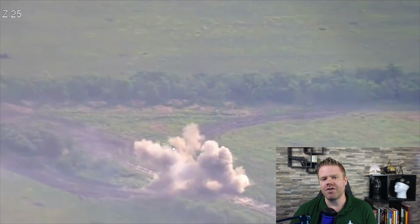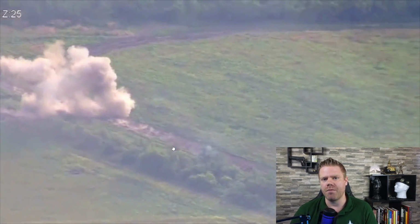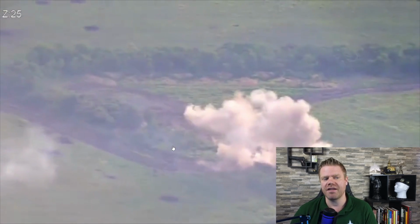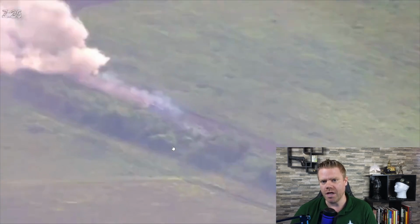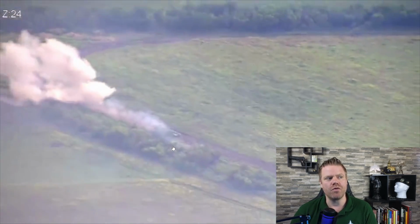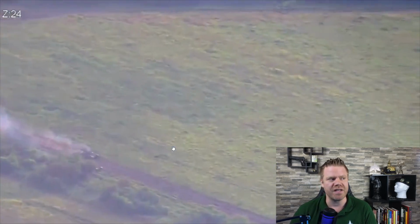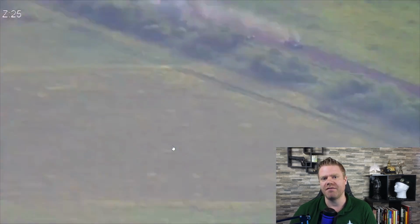The detonation right on the turret will cause massive damage to the electronics, to the optics, to the rangefinder, etc. It can damage the turret itself. This tank is a clear mission kill. It won't fight anymore anytime soon, but it obviously can be repaired. The crew might have survived completely. Some of them might have been injured or even killed. If the commander was looking out of the commander's hatch, he might have died in that attack.